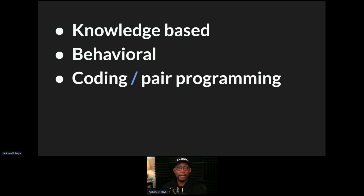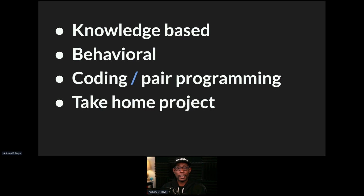Then there's the coding and pair programming interview. Many times they involve data structures and algorithms, but they don't have to. You can have a coding or pair programming interview that has nothing to do with algorithms and data structures, and is more just about helping you to make changes in some code base to prove that you know how to do it. Okay.